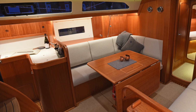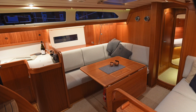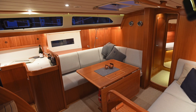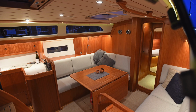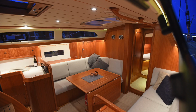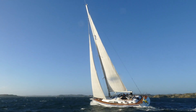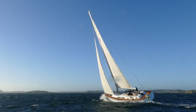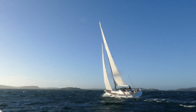One thing that's very clear is that this boat is an evolution. And when you buy a boat from a company like Hallberg Rassy, you're buying into their learnings from the past. And the whole thing about evolution is that you keep the good bits, and the good bits get better. And then the bits that don't work so well get changed over time. And I think the 44 is an excellent example for that.